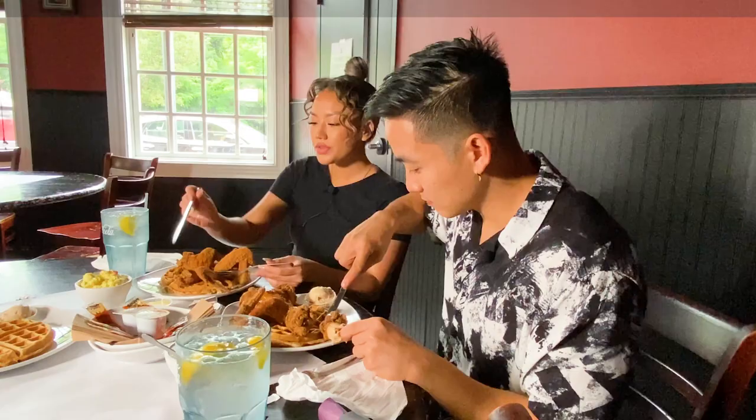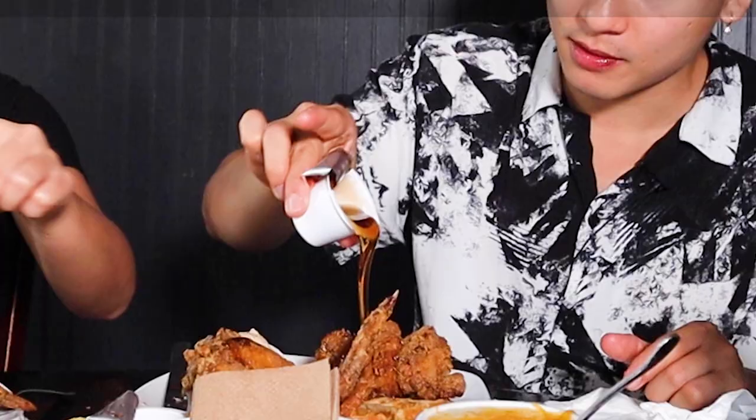One of their dishes comes with the honey mustard. Mm. Wow. It's not the same. You have to eat it together, bro. There's people who do light syrup, like one. I do too. I love syrup. And I love diabetes. Sometimes I don't even use syrup.